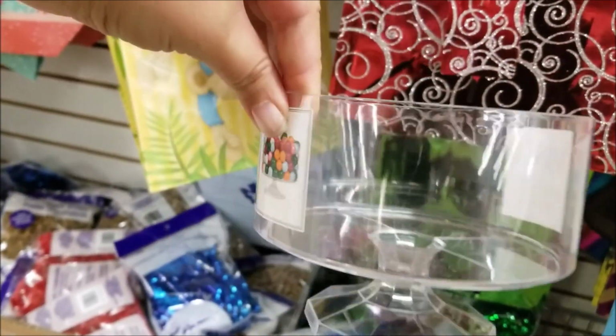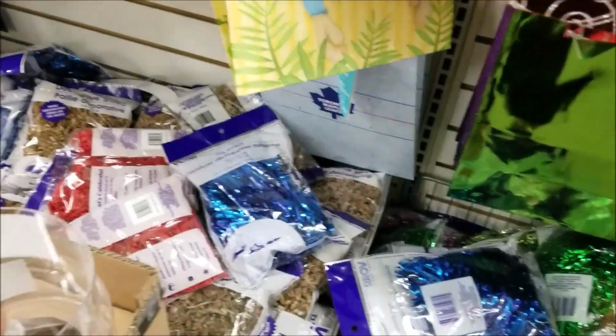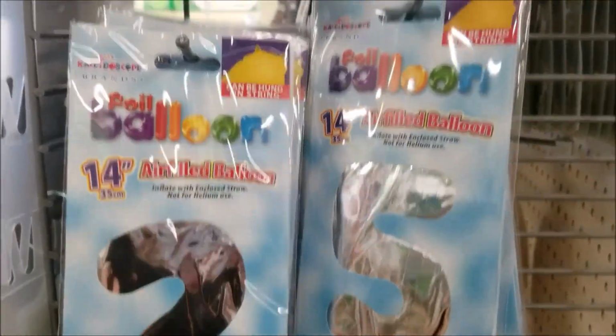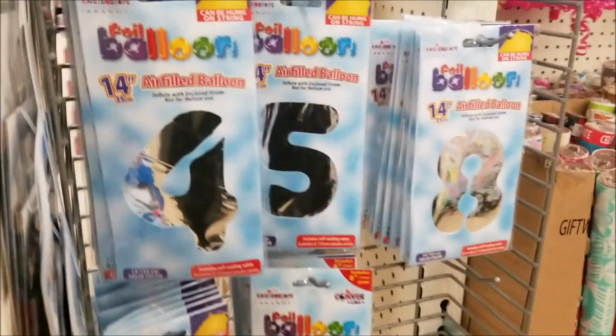These are cute for kids' parties. For a candy table, these are really cute. These foil balloons are really cute. There are a lot more if you go to like party stores.